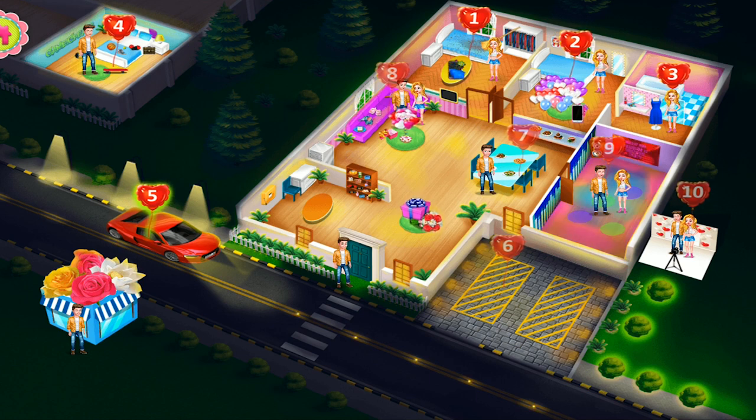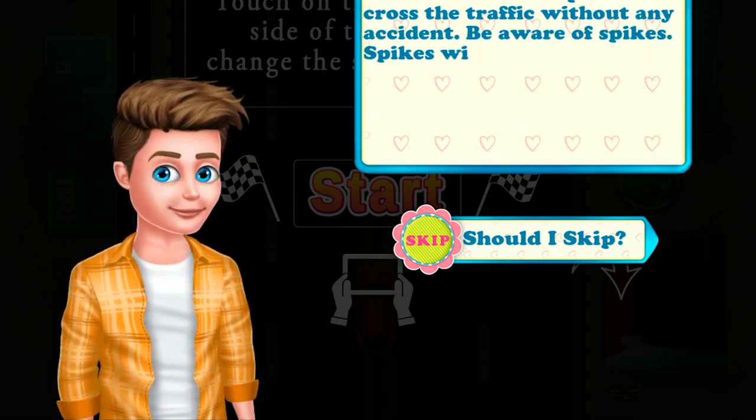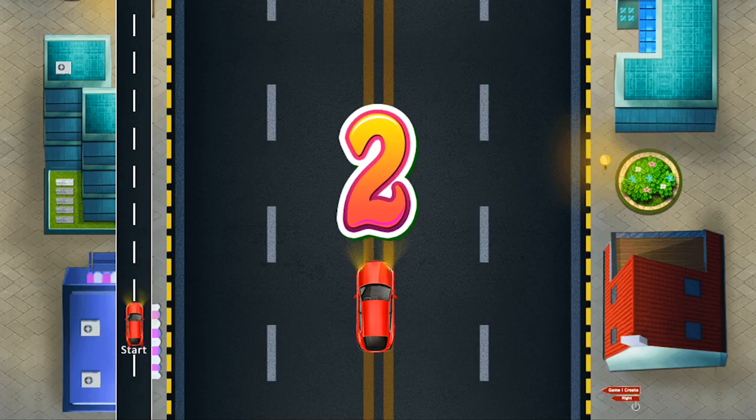Albert left for Maria's home. He is in his car. Help him to cross the traffic without any accidents. Beware of spikes. Spikes will make his car punctured, and he will be late. Touch on the right or left side of the screen to change the side of the car. 3, 2, 1, go!